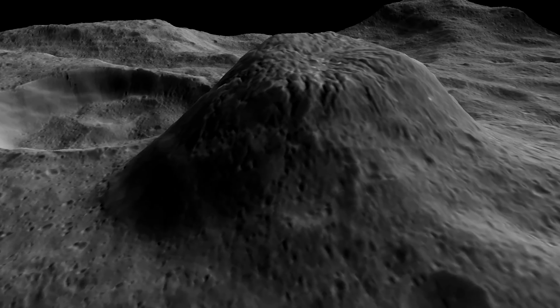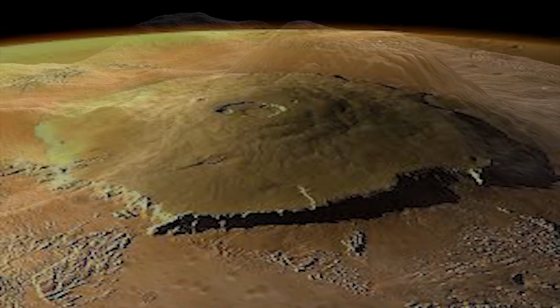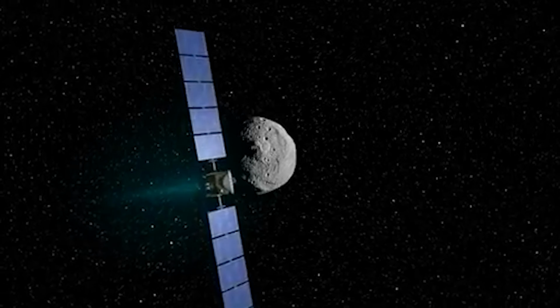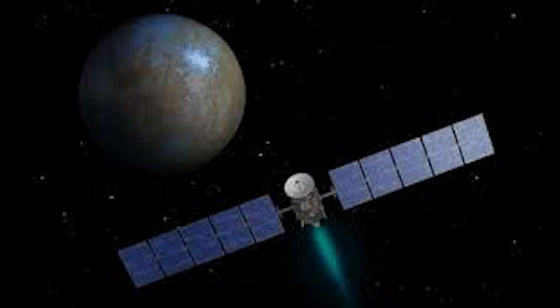In 2018, Dawn concluded its mission, having been a tremendous success. It finally ran out of propellant, which meant it could no longer stay pointed at Earth to send back data or receive commands. It's been left in a stable, derelict orbit around Ceres, a monument in space that will remain there for at least another 20 years.